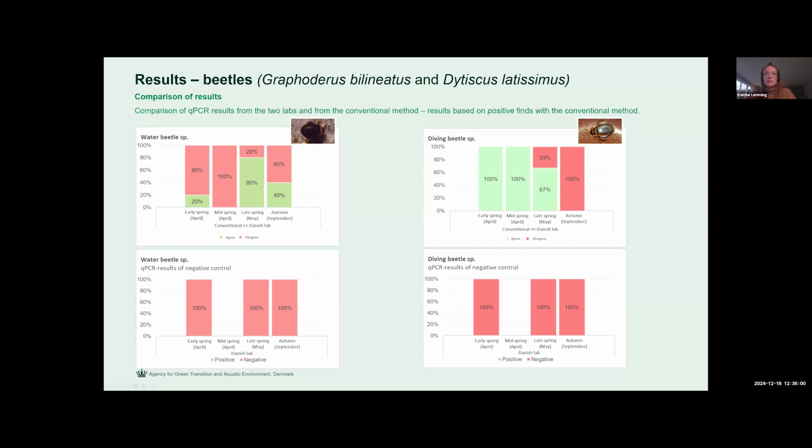So it seems that in May for both species, there is a rather good correlation, actually better than expected, because we didn't expect a lot of DNA traces in the water. And it seems that eDNA might also work in April for the diving beetle. But it needs to be said again that these results are based on very few locations, so therefore it requires further investigations to say anything final. If we look at the negative controls for both species, there is no contamination.